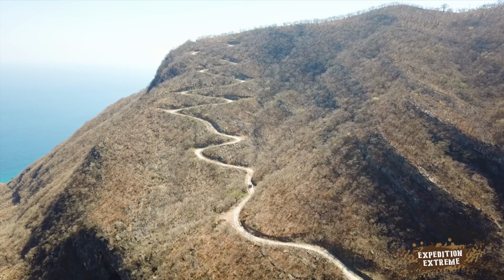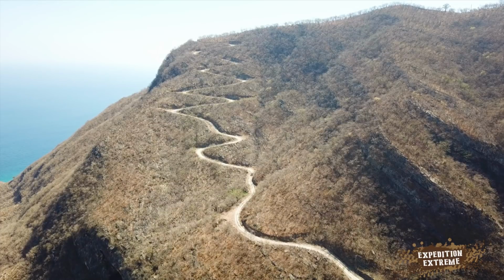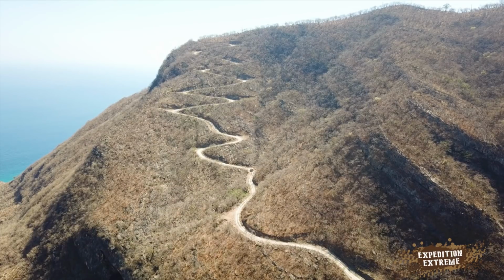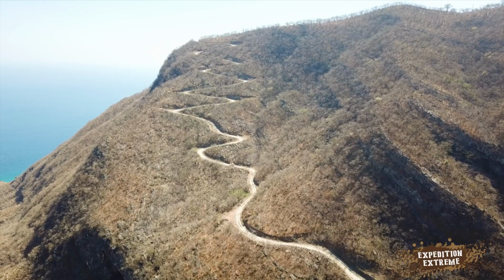Catch us on the next episode, where we will be heading south of Salalah towards the Yemeni border to film the difference between monsoon season and the winter months. Remember, if it's dusty, drive it.